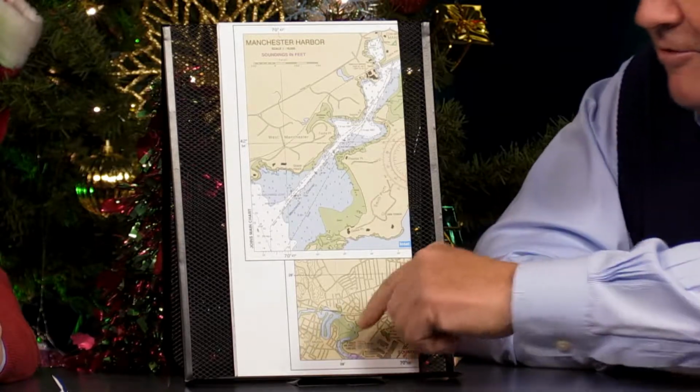But these are waterproof charts, so you can lay them out, and as long as you have them ballasted so they don't blow away, they're really good. That's nice to have.